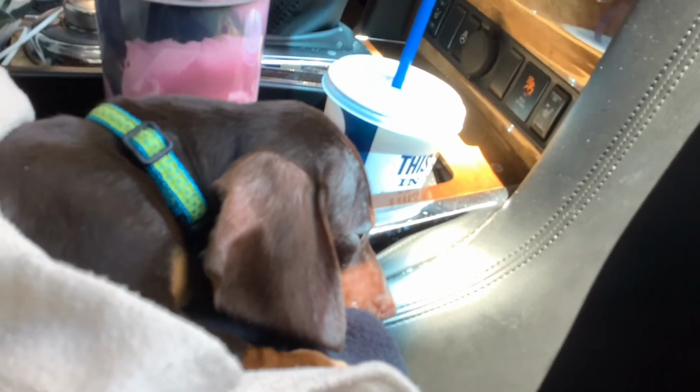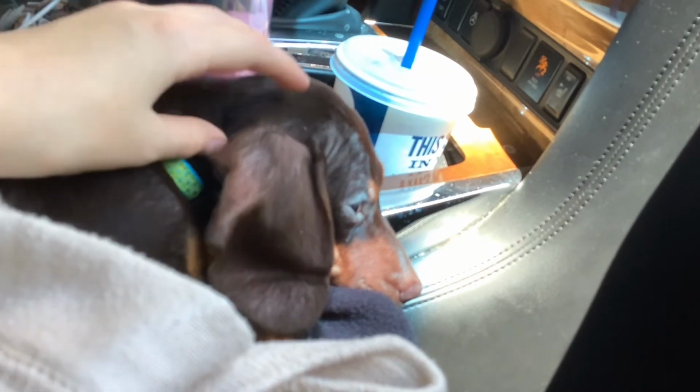So today, I have a new puppy. Let me show you. It is a dachshund. It's a wiener dog. People mostly know us. And his name is Slinky. And come on, Slinky. Look.